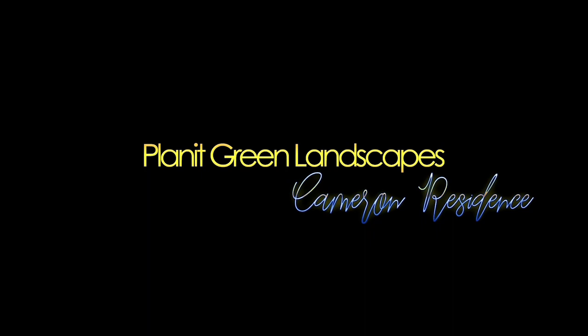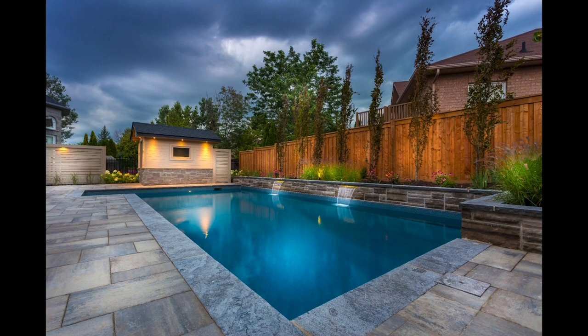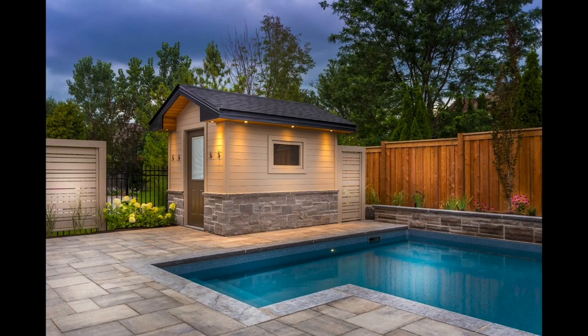They got a big box for their hardware tonight. Planit Green Landscapes for the Cameron residence. A new wrought iron fence was installed to keep the look open and airy, but screens to maintain some privacy.